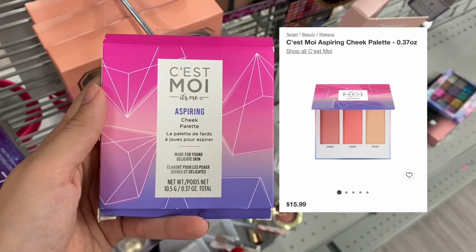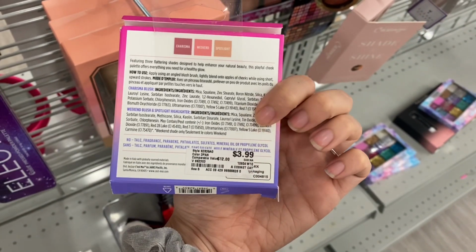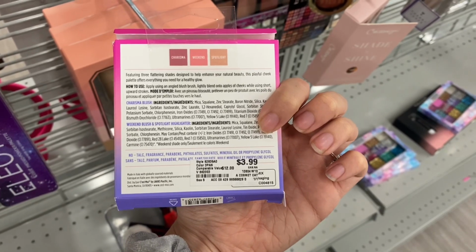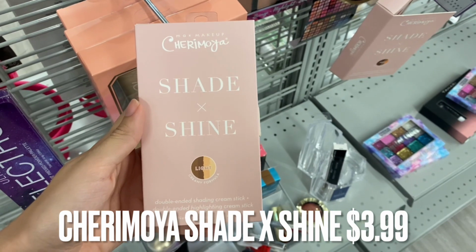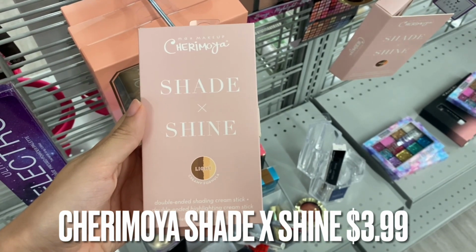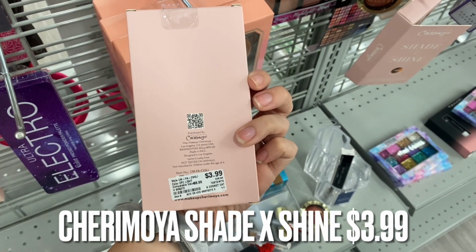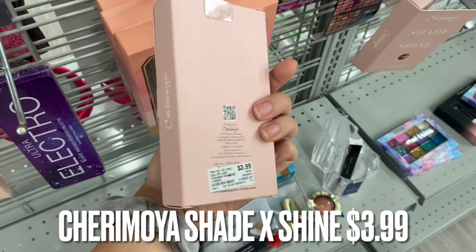But anyways, next we have it again, and this is a cheek palette. It was only $3.99. It has 3 different shades in it. I'm assuming it's blushes and maybe some highlight, but it was only $3.99. Next we have this, and I'm not even going to try to say this brand either. This is a Shade and Shine palette for $3.99. I could not find any comparative prices online. I think this was an older product that has been discontinued, so that's probably why Burlington's has it.